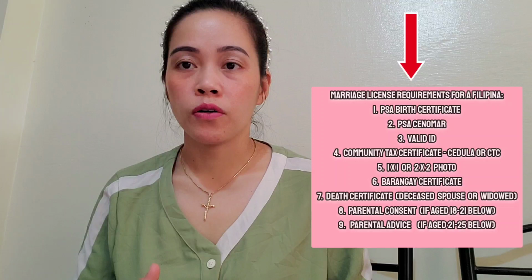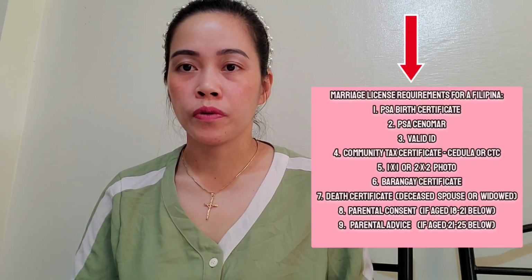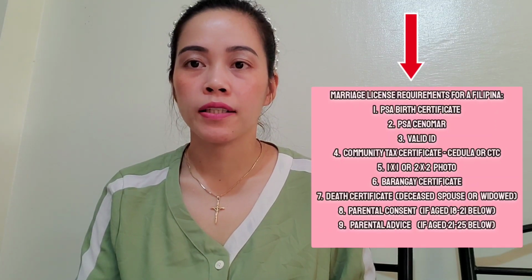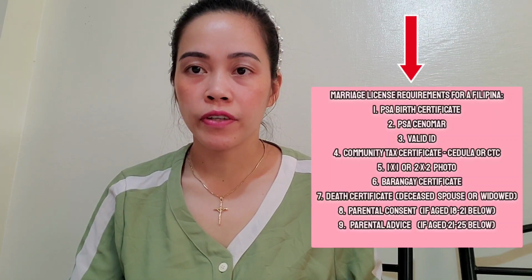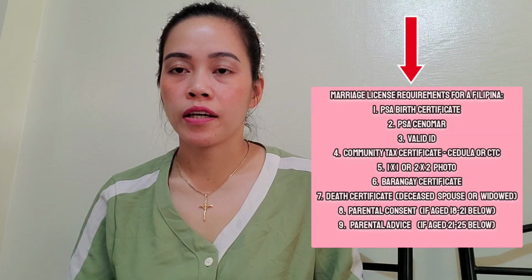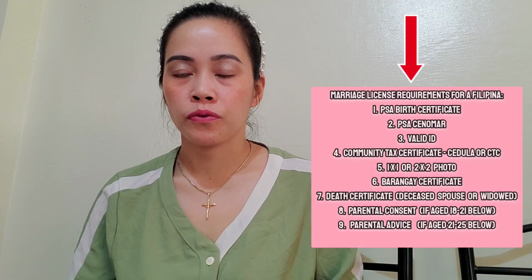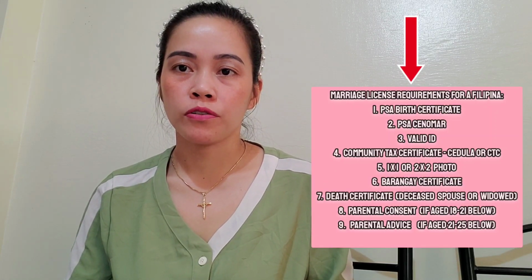This CENOMAR, or certificate of no marriage, they need because it is the proof that you have not been married before. Number three is a valid ID, so you need to provide a valid ID. Number four is the community tax certificate or cedula. You can get this in your barangay or in your municipality. Number five is the 1x1 and 2x2 photo. In my case, they didn't ask me for this.